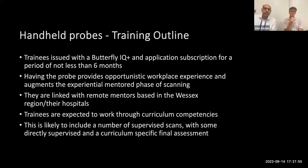In terms of the handheld probes, our trainees are issued with a probe for at least 6 months in the first instance. They have an opportunity to use those in the workplace and do further mentored scans if there's a mentor in their workplace, or even scan independently after they've done their mentored scans. We've linked them with mentors and supervisors across the deanery, and we're starting to increase that number after the first wave of training.